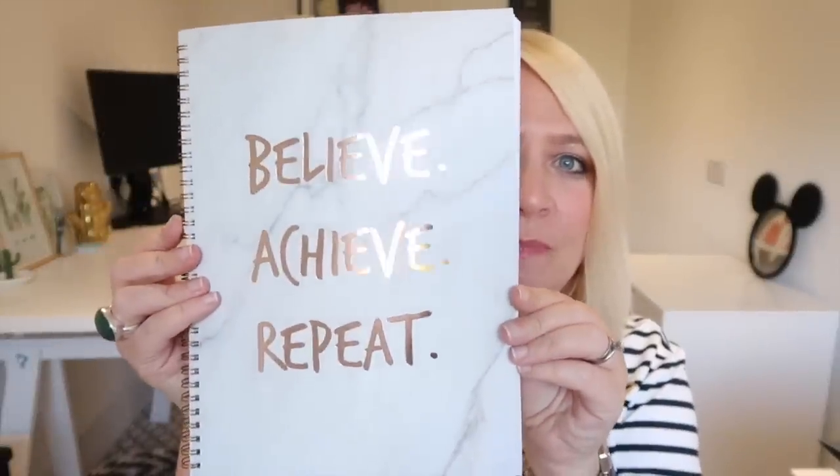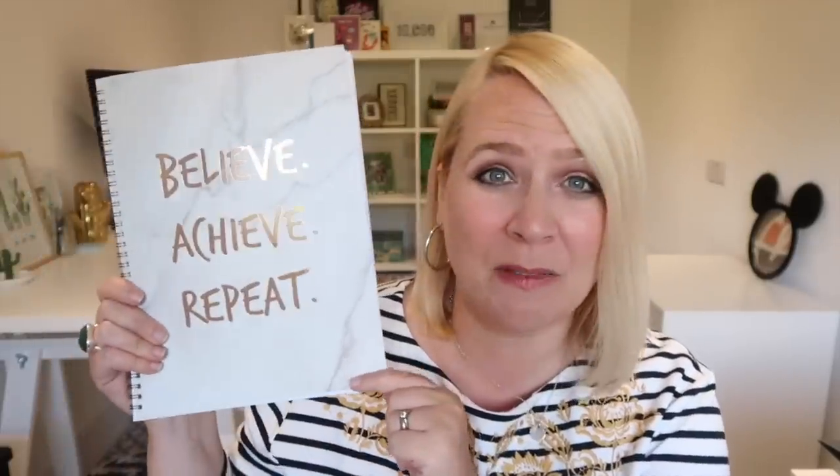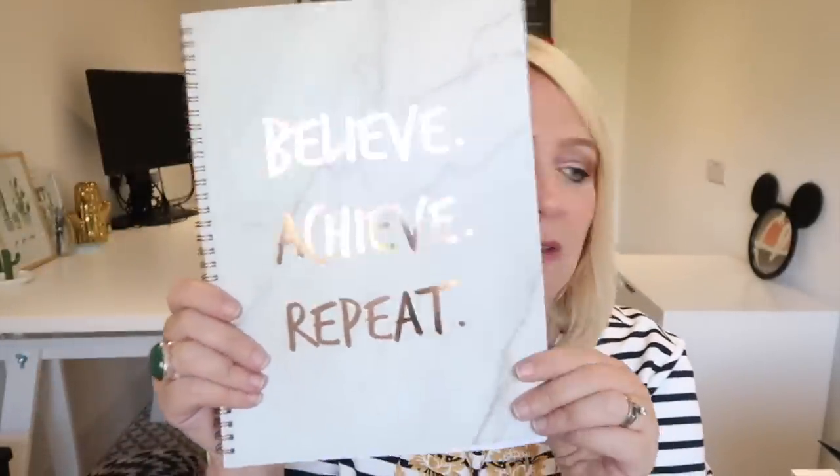Erin wanted this one. It says believe, achieve, repeat, and it's marble. And I really think things like this, you would expect to be in like Paperchase. Honestly, you wouldn't even imagine that they'd be from Poundland, so I love that. I can't express how excited I was. You should have seen me, it got to one point where I had to take everything out and really choose what I wanted because I was getting a bit excessive.